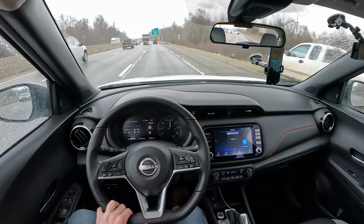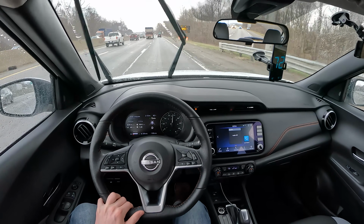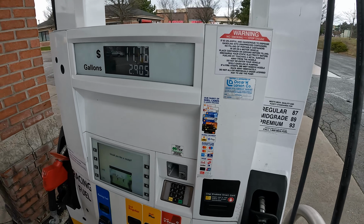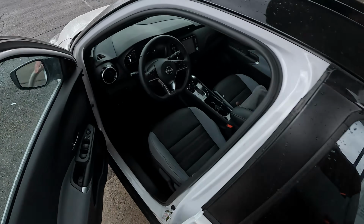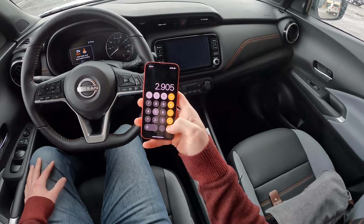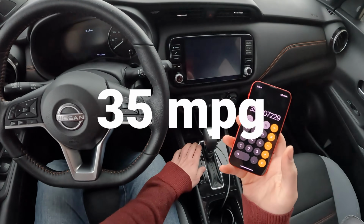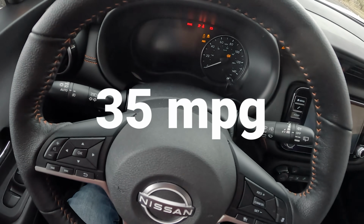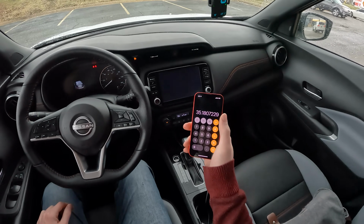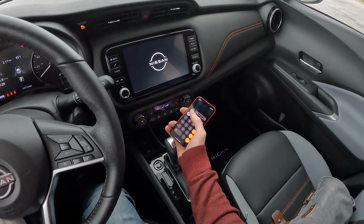We're gonna get back to the gas station here, fill up, see if we can reach that EPA figure, and see what our final number is. 2.905 gallons going in for our final fill. 102.2 divided by 2.905 is giving us 35.2 miles per gallon. That is exactly what the car came out with. Look at this. Starting to back up. It's going to take a sec, but it's going to show 35.2 as we pulled up to the pump. Can't get much more accurate than that, huh?